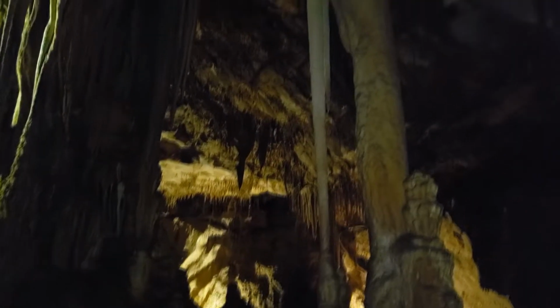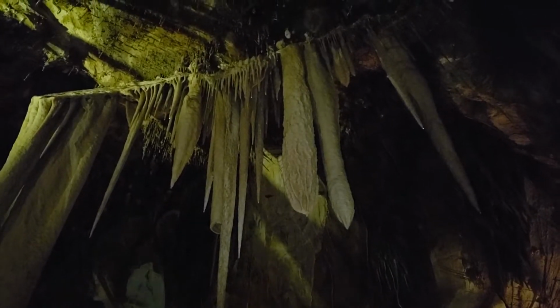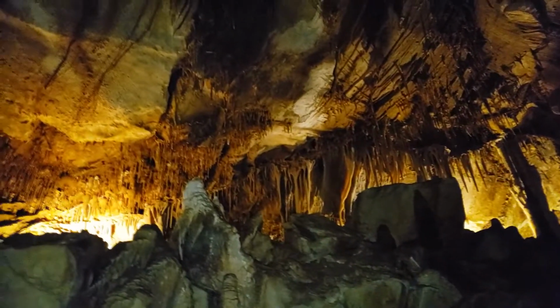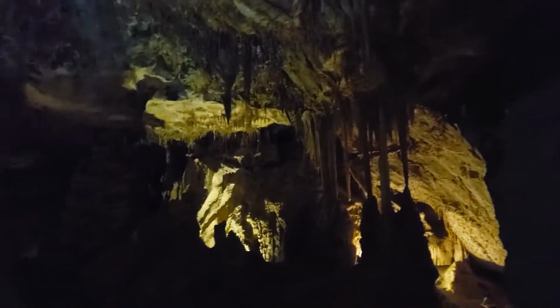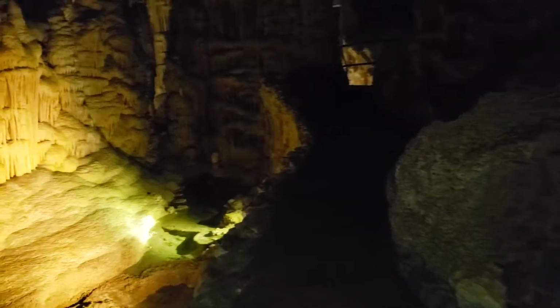So, a couple things I want to point out in this room. And for dessert, we have a nice big old cake, birthday cake over there, as it's called. And I mentioned the amount of water the cave received.